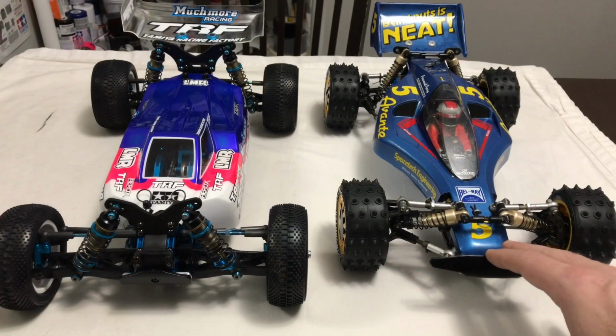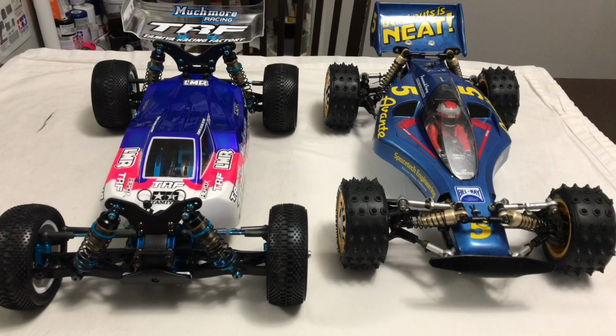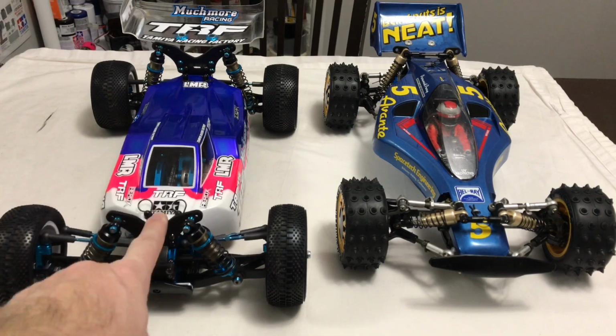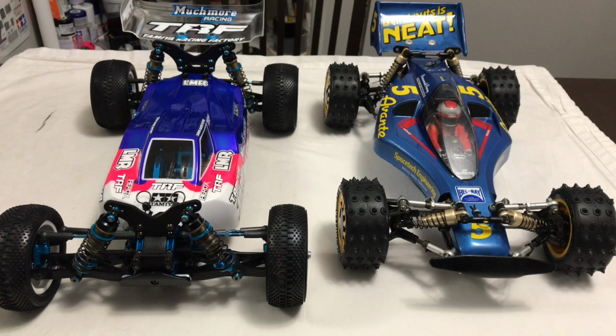The 1988 Avante, which was Tamiya's first true attempt at a racing buggy, which, as the majority of you know, is classed as an over-engineered design. And I won't say it failed on the racetrack, but it didn't perform as, I guess, Tamiya had hoped. And then we have the TRF 2014 503. So both four-wheel drive buggies. The old 88 Avante shaft driven, where the TRF 503 is belt driven.